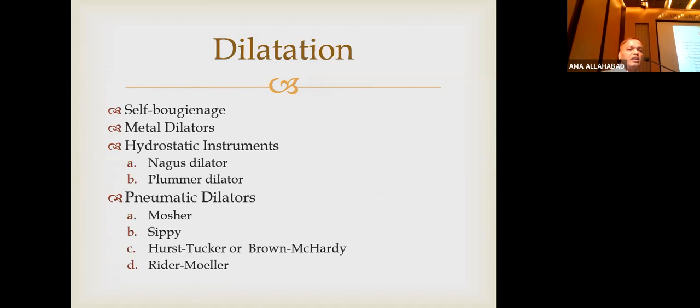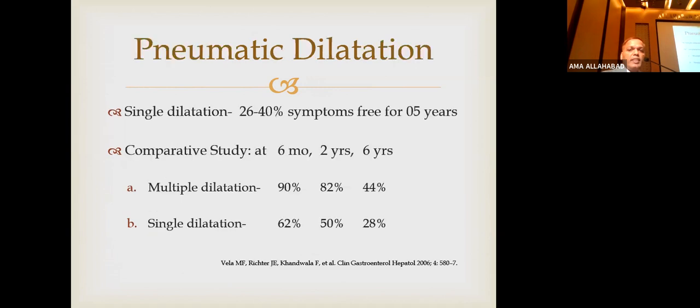they have been described, like self-expanding metal dilators. Initially, a Negus or Plummer dilator was used as a hydrostatic dilator, but now the pneumatic dilator is the norm, and it is frequently done by our gastroenterologist friends.